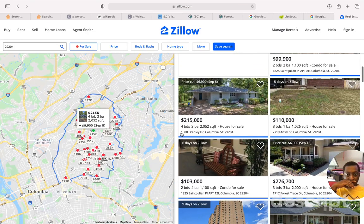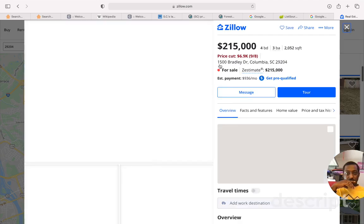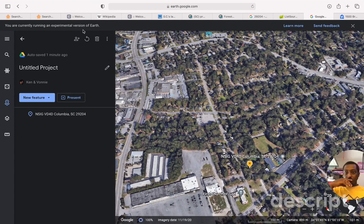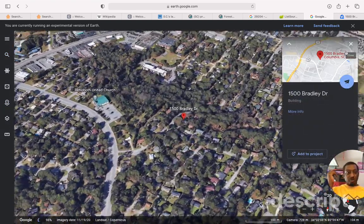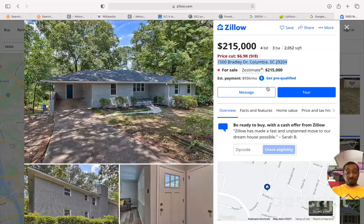We've got this one right here, Barkley Drive. Let's copy that address, go back over to Google Earth, and search again. Let's put this address in. Boom, this is where we're going to start our search from. We randomly found a property that is selling right now on Zillow. $215,000 is what they are trying to sell this for.